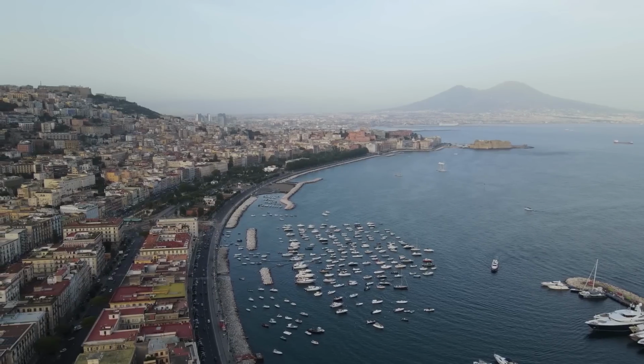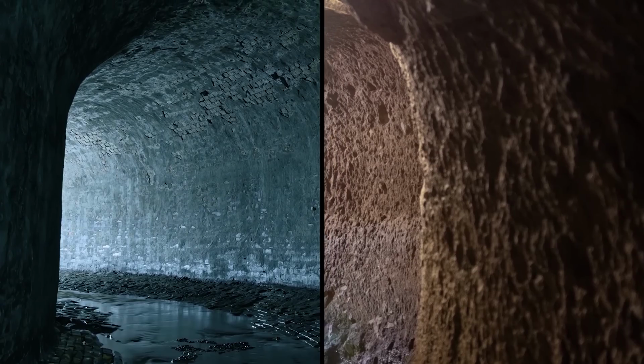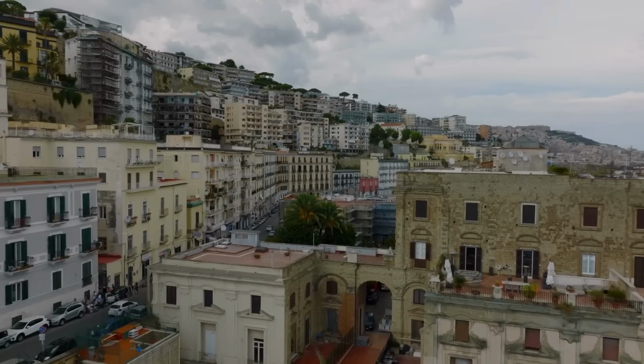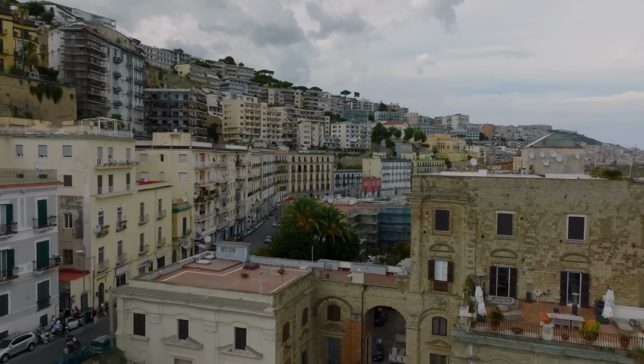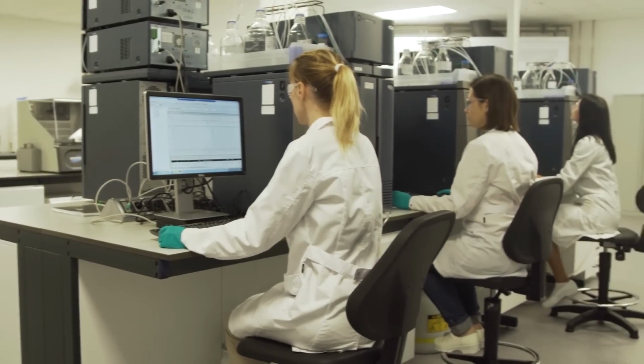A huge part of the ancient city of Cumae is buried under the modern city. Things like old sewers and cisterns, and obviously tombs. All of it is hidden underneath Naples' modern streets, revealed only by scientists tracking cosmic rays.